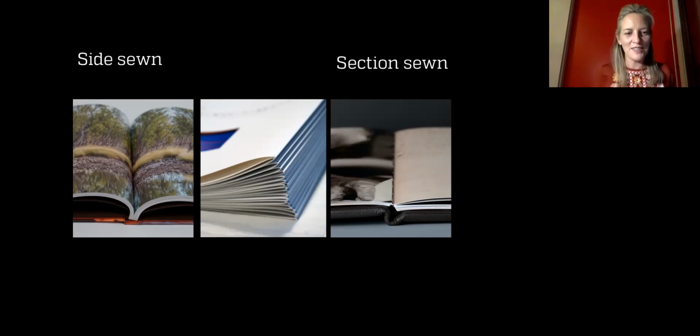That was a really bad demonstration on my part, but we won't talk about it. But as you can see, you do lose a little into the gutter, and the thicker the book, the more pages you have in the book, the more you will lose.